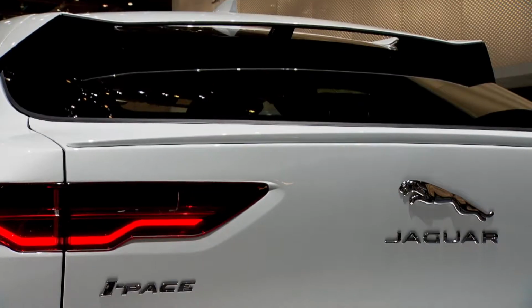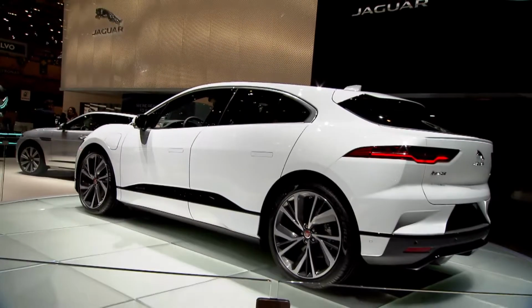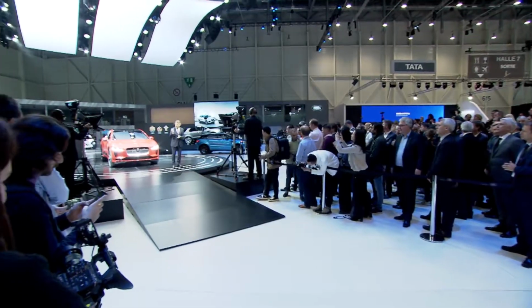This car is a game changer. And opportunities to really introduce game changers normally don't come that often. So it's really an honor to launch this vehicle here in Geneva. The Geneva Motor Show is probably one of the best.